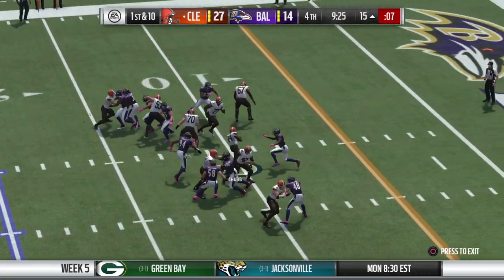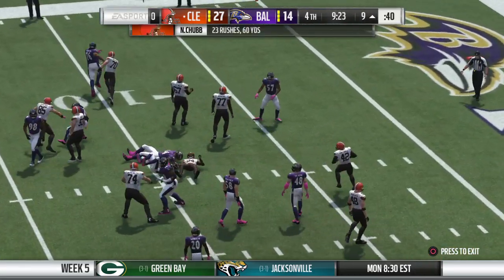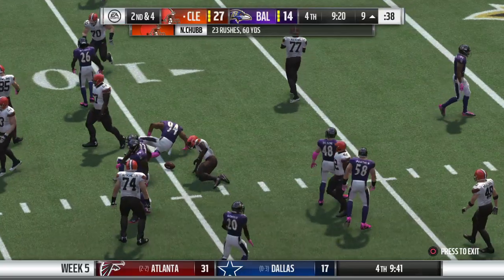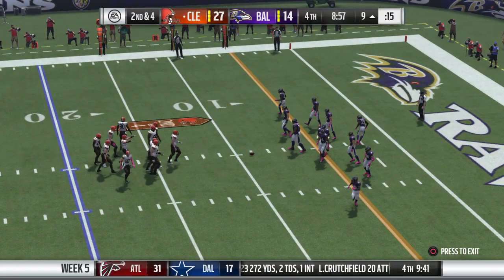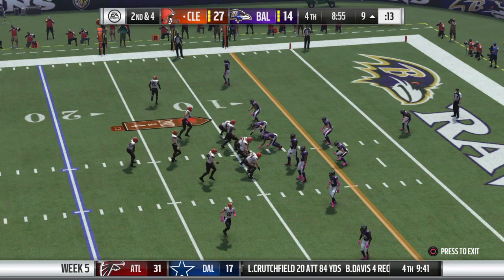They'll give it to him right up the gut. And able to push his way forward here for a good little gain. He'll get a nice chunk there on the first down run, and it's 2nd and 4. And the offense readies for play number 10 of this series.